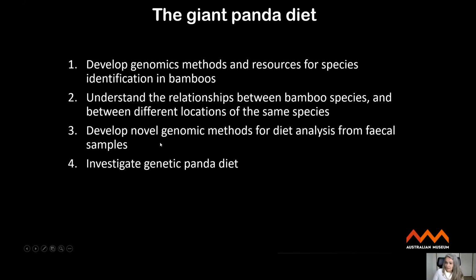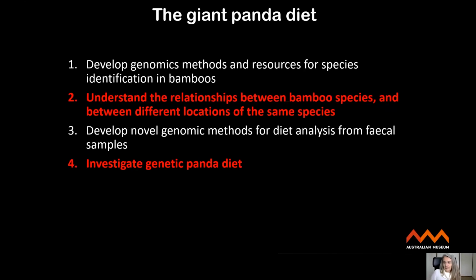Because bamboos are really difficult to tell apart, the methods that we usually use for diet analysis just simply don't work. We can't tell the different bamboo species apart. So we spent quite a lot of time developing and testing different methods for DNA-based diet analysis of fecal samples before we could finally move on to the panda diet. And so for the rest of this talk, I'm only going to be talking about a little bit of the things we found in terms of looking at trying to identify the bamboos and tell them apart, and the types of bamboos that are in panda habitat, and then of course looking at the diet.